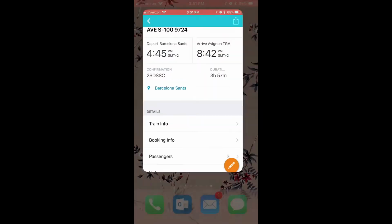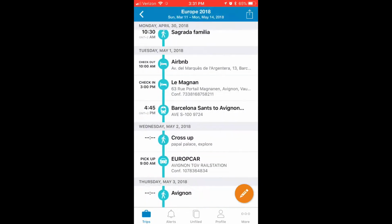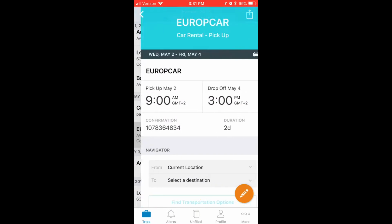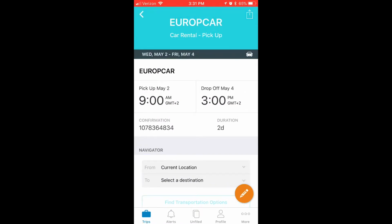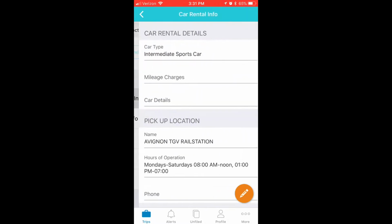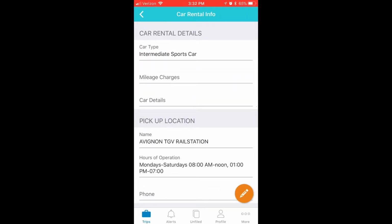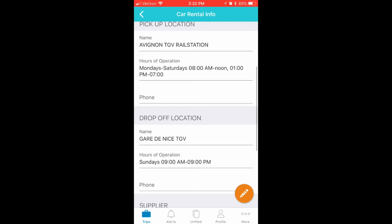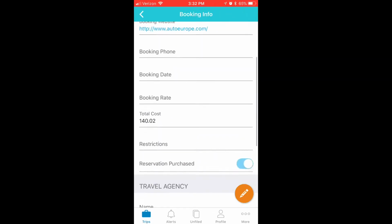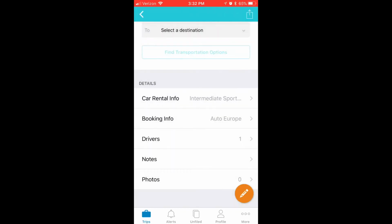Let me go to TripIt. Oh, let's go back. And I see there it is, May 2nd, Europa Car. Pickup, drop off, confirmation. I have to click through to get more details. However, I do see the hours of operation for the days I'm picking it up and dropping it off. Booking info. Again, all of this would be available offline.